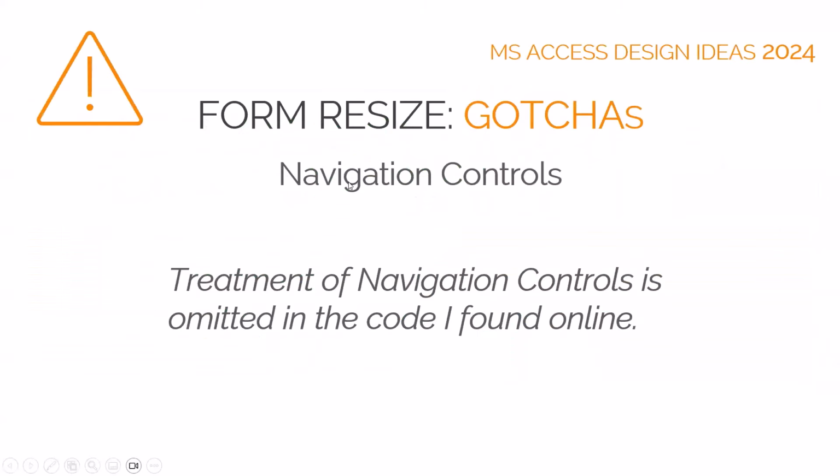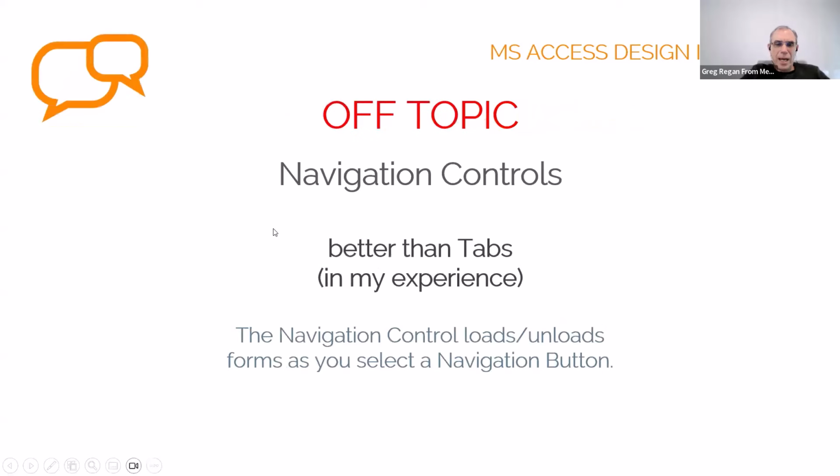Let's move on then. So moving on to navigation controls. Again, navigation controls, I didn't find that in the starting code that I had. And that's probably because navigation controls probably didn't exist in 2003 or 2007 or whatever. I think they were introduced for the online version of Access, the Access projects, whatever you call them, because they're actually meant to be like a menu type option that you'd have on a web page, I think. So that caused me grief.